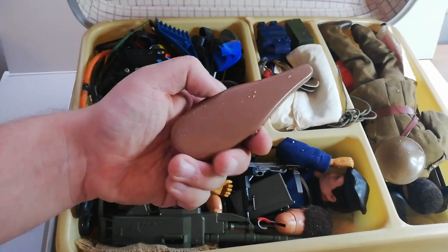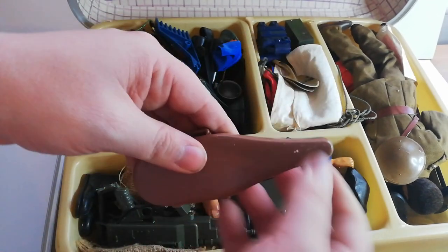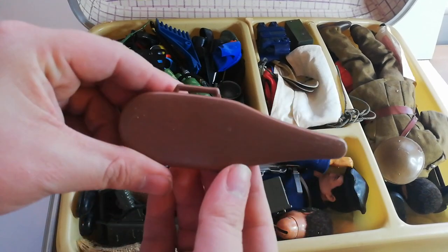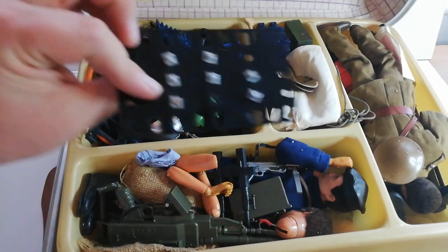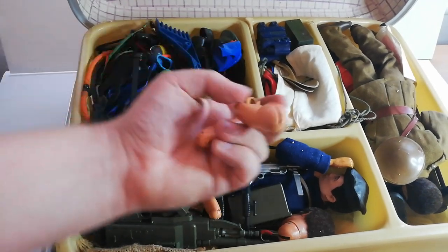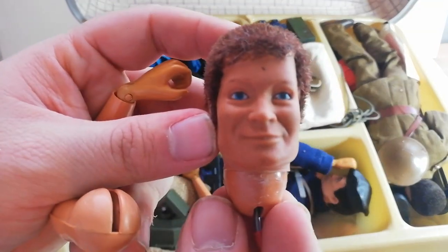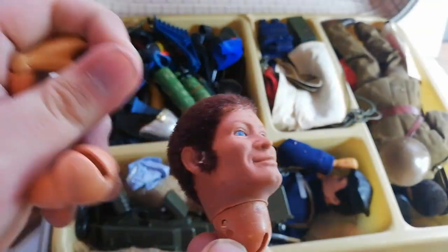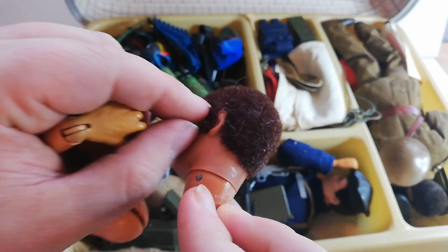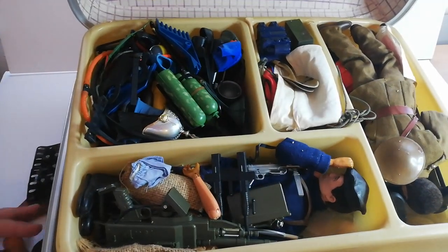There we have some kind of violin case sort of thing. Maybe if you're a gangster. That's pretty funny. Some random things like that. That's like the canoe. There's some arms and legs. There's a... ooh, okay. That's one of the Action Team heads. He's pretty cool. I never had one of these before.